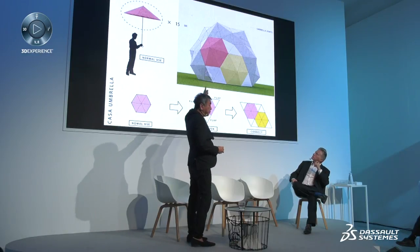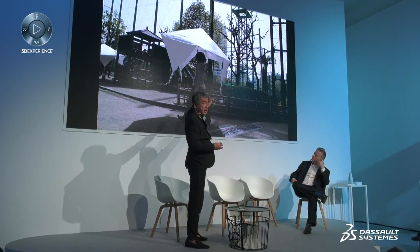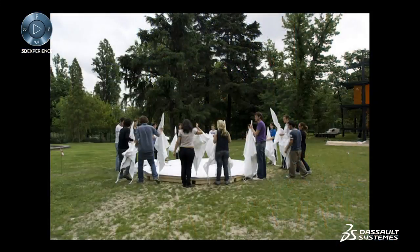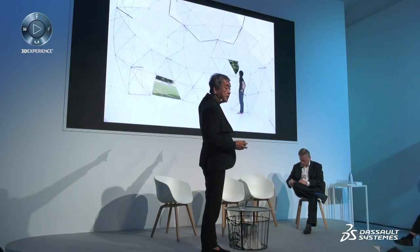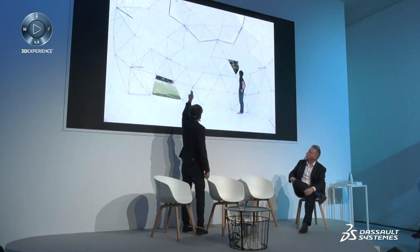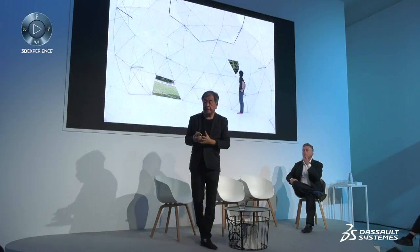And the joint between the umbrella is zipper. This is the unit. And the 15 students worked together to build the pavilion. And you can see the joint. The joint is a waterproof zippers and no frame. The existing frame is this tiny steel frame. It's just a normal frame of umbrella. But if we calculate carefully, so we can build that building by smaller units.